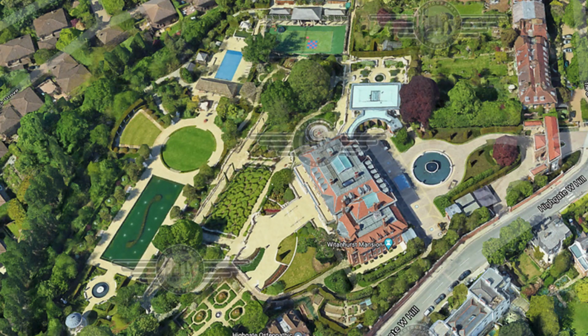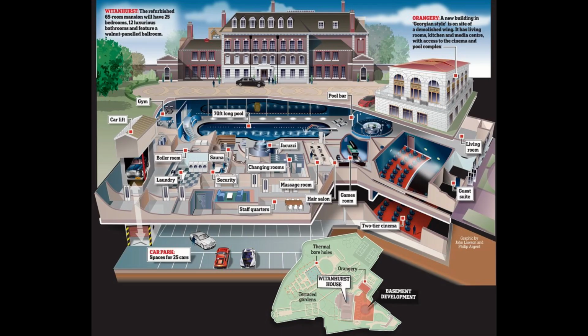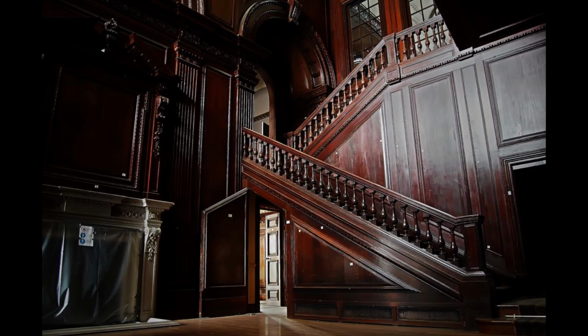Picture this, 65 rooms sprawled across 3 floors, boasting 25 bedrooms. The ballroom steals the show, stretching an impressive 70 feet in length with a soaring height of 20 feet. Oak flooring, walnut timber wall panels, and cornices adorned with gold leaf. It's a ballroom fit for royalty.